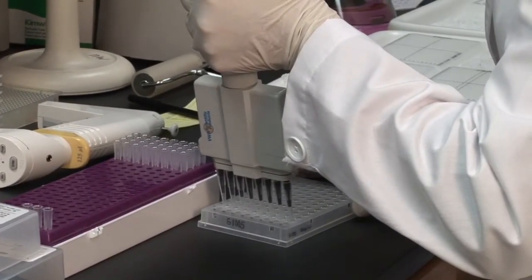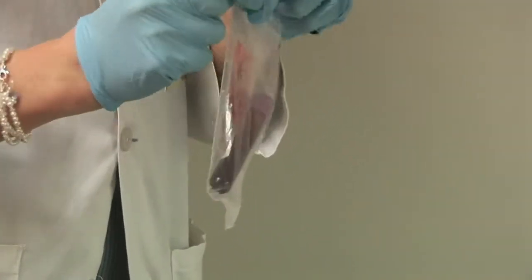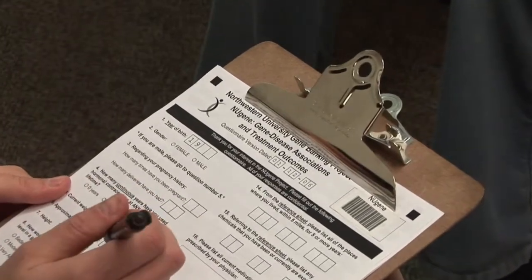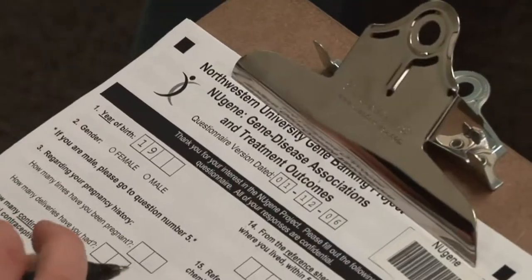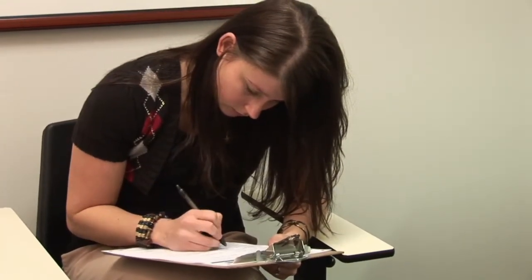NUgene is a biobank. It's a place where we collect samples that are donated by participants in the NUgene Project. It consists of really three parts. It consists of a sample of DNA that they voluntarily give us. It consists of a questionnaire where they fill out some information that tells us about their health status. And then the final piece that it has in it is information that's mined from their electronic health records.